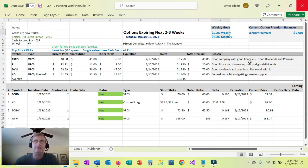So weekly, I'm trying to earn 1,000, and 4,000 monthly. Currently I'm at 2,605 for the month of January. Hopefully I'll be close to 4,000 for the month, but I probably won't reach it. I may be more like 3,500 or 3,600, but my goal is to reach 4,000 by the end of the year to become a better trader. But let's jump into the rest of the spreadsheet.